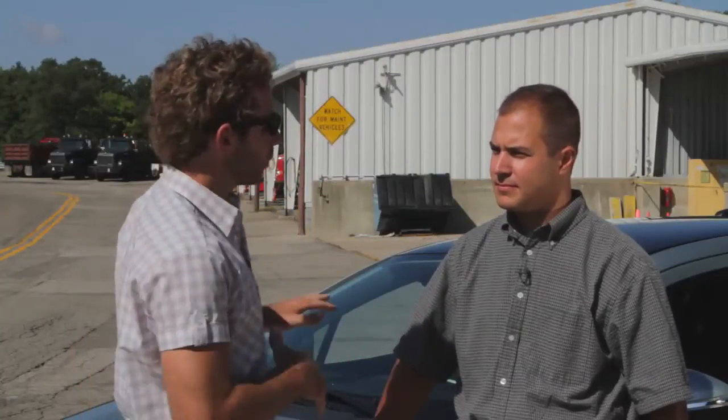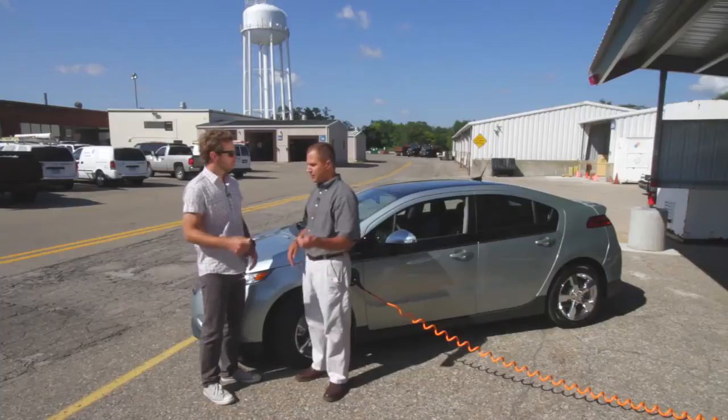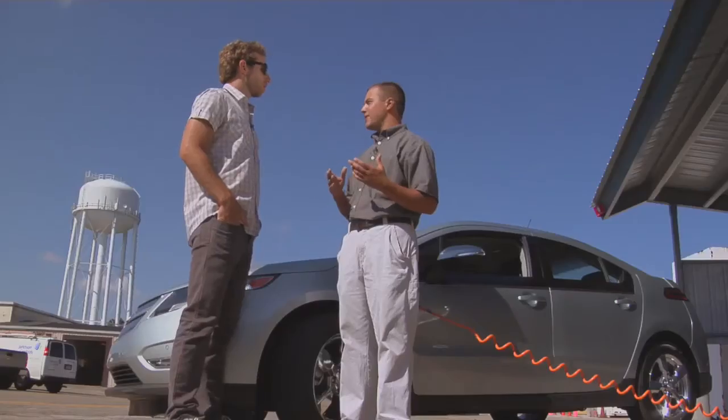All right, so we're here with Jeff, who is a product engineer on the Volt specifically. Jeff, do I need to buy a separate charging station for this car? Well, every car is going to come with a 120 volt plug-in charge cord. That's like right into the wall? Right in the wall, your standard outlet in your house. With a cord set like that, you're going to be able to charge your car in probably 10 to 12 hours, depending on how hot or cold it might be outside. Okay. That's a long time. Yeah.